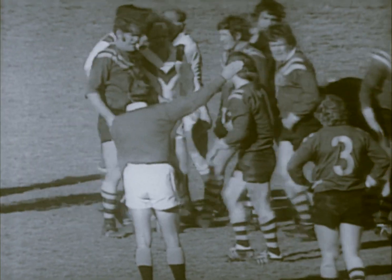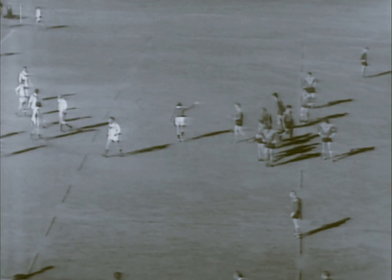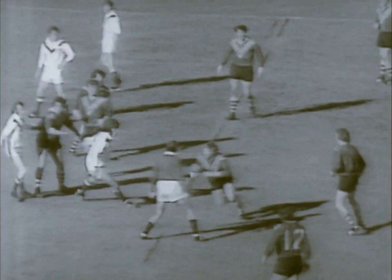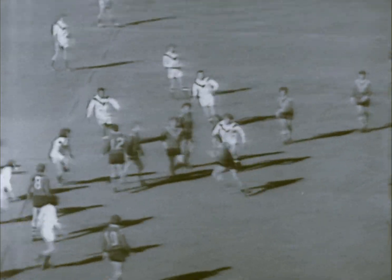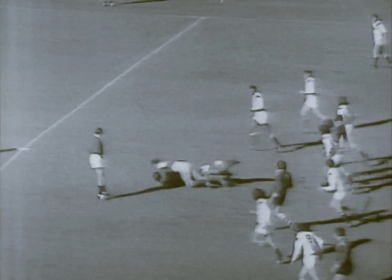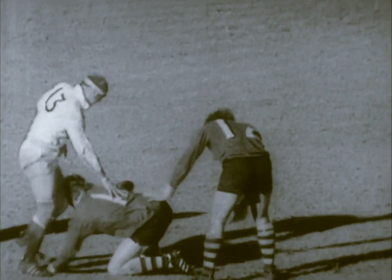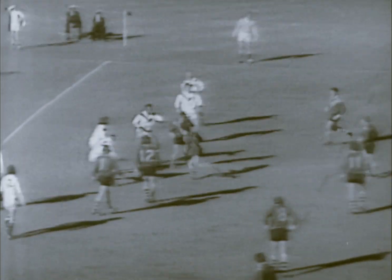Penalty against the Great Britain front row for collapsing. Well, another penalty to Australia, and this again will be Langlands taking the tap to Beatson, offloading it to Fulton, back inside to Stevens. Langlands taking the ball up the centre but can't penetrate that defence. Played to Turner, Radonicus, pick up.